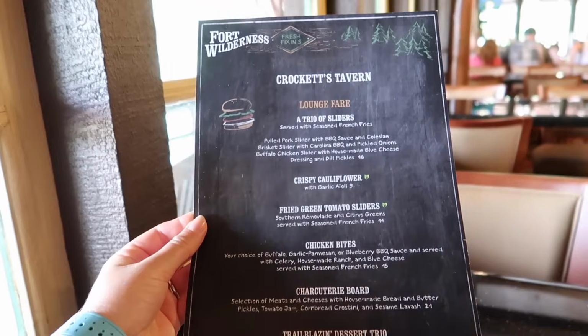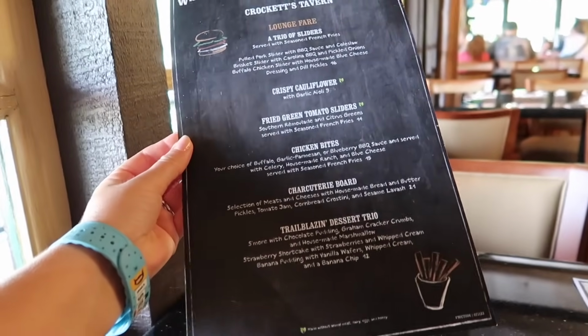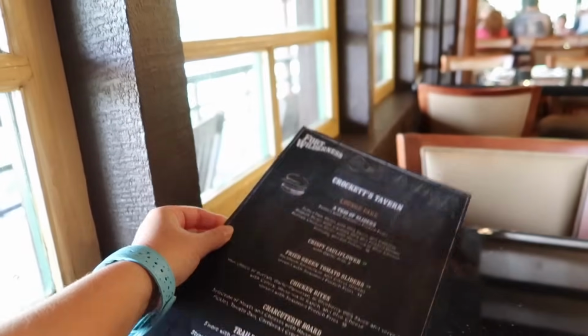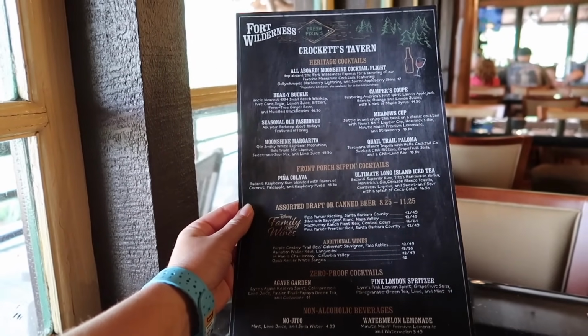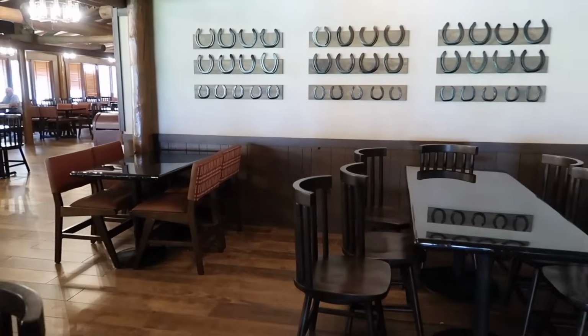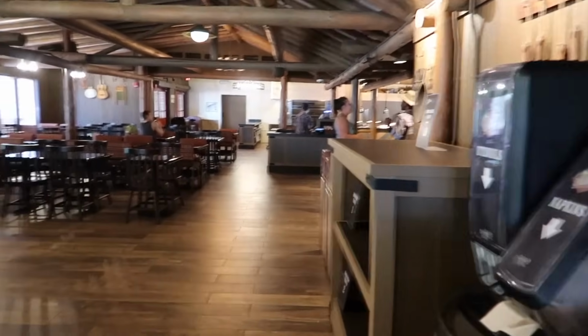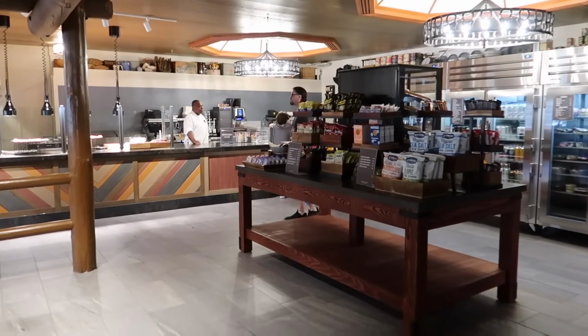Crockett's Tavern now has a lounge fare menu. And you know what? Grilling might take a while, so maybe we'll have a little snack while we're here. And then the drink menu. They still have the moonshine and a bunch of different drinks. Since it's brand new, we'll have a little snack, a little drink, and then we'll head back. Even though the vibe is kind of the same, it looks different. So now it's like a quick service thing. Different, but good that they still have the option.